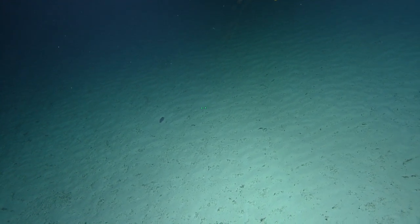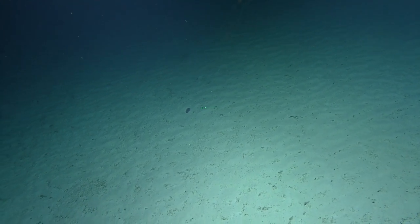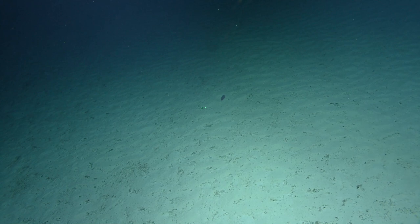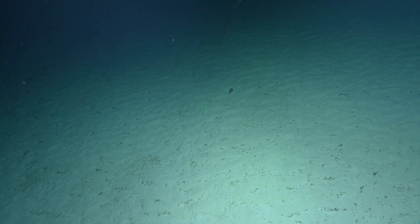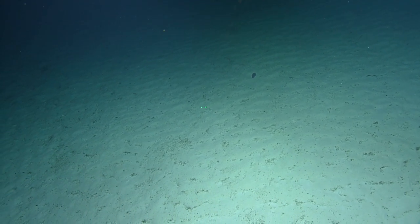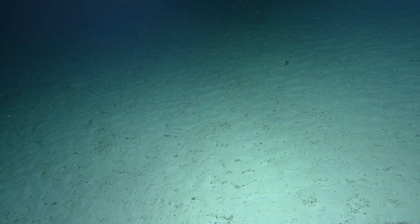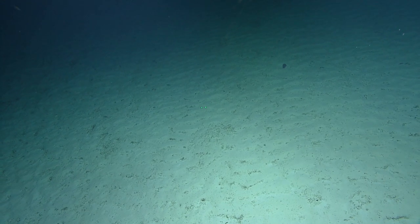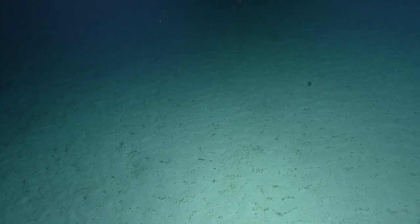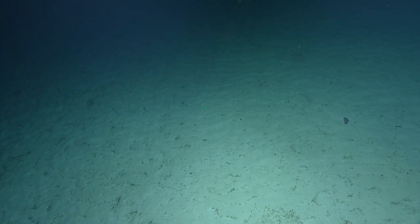Is that a holothurian? Yeah, looks like it. Just go center. You know, we're kind of like holothurians when we take these push cores, don't you think? Wait, how so? I need an explanation. We fill up a tube with sediment, and then we get it on the ship and we extrude it. We still need to get lined up for a push core.